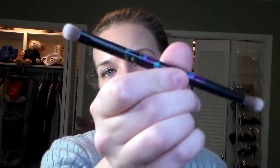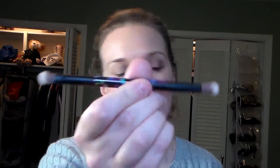And it came with this brush, if I can get it out. And it just says Urban Decay, and it has different swirly colored flowers on it. But this is a really soft brush, so I'll probably use that for blending or whatever, but I do like the brush.